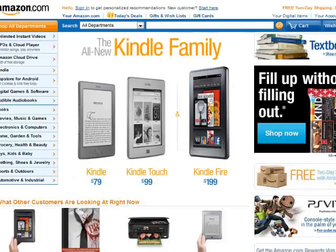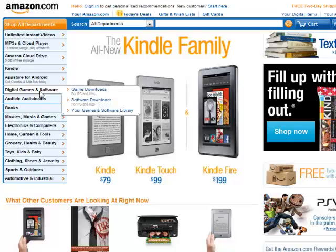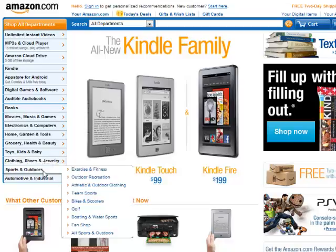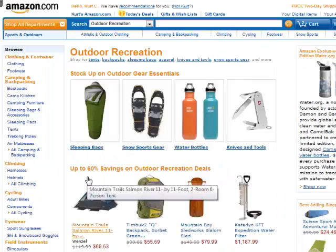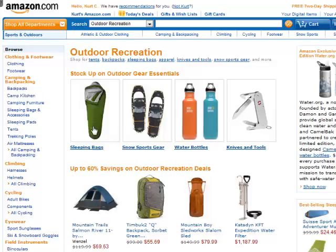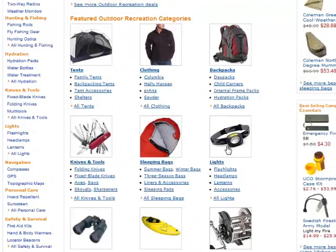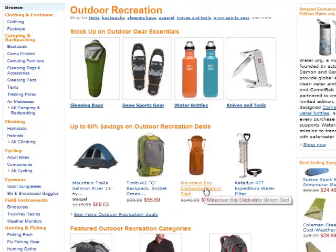To get started, let me just center this over here a little bit. First, we need to find some products to promote. So over here you have all their different categories. Just simply pick something you're interested in or just something random. I like sports. I'm going to look at, how about outdoor recreation? And you can see some of their top products. They have sleeping bags, snow gear, water bottles, knives, tents, backpacks, head flashlights, binoculars. So again, you just want to start looking for products you think you could promote.